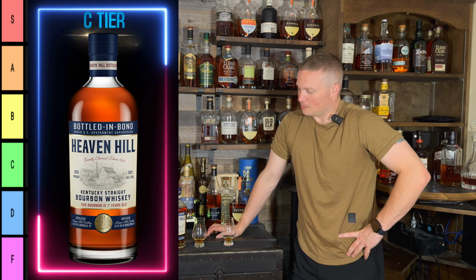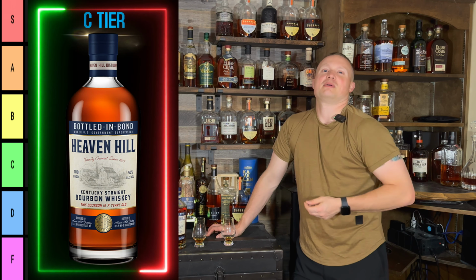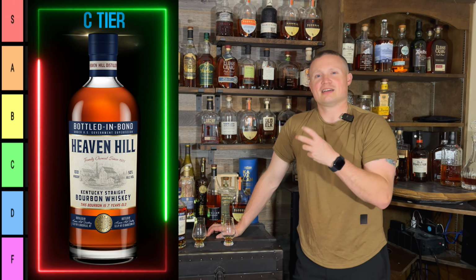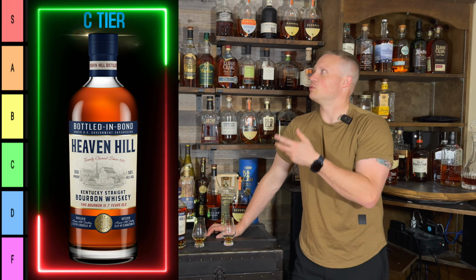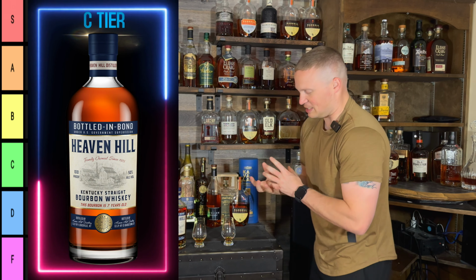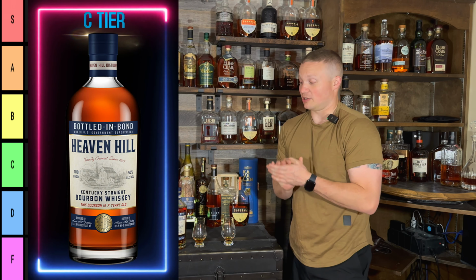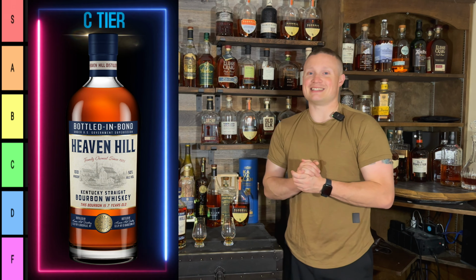It's got more of a bright young sweetness to it than the Henry McKenna 10 year. So maybe if you like that more candied, stronger sweetness, maybe you would like that one a little bit more than Henry McKenna 10 year, which definitely has a little bit more of the deeper, darker notes in there, which I really enjoyed. So yeah, it's gonna go down on the C tier for me.